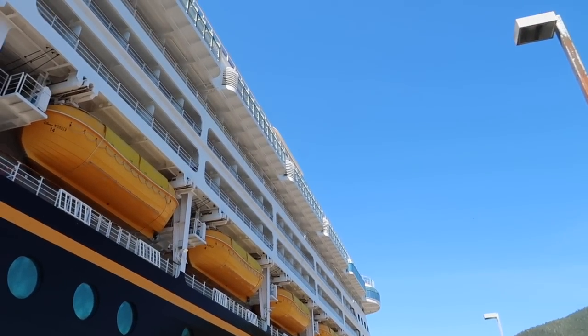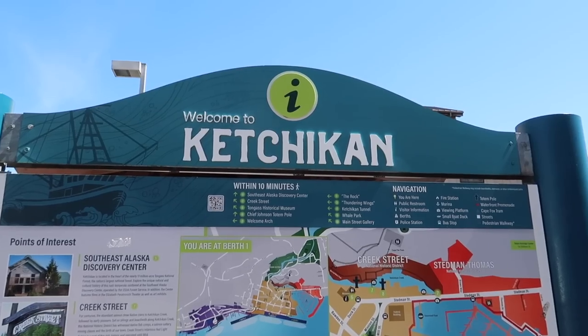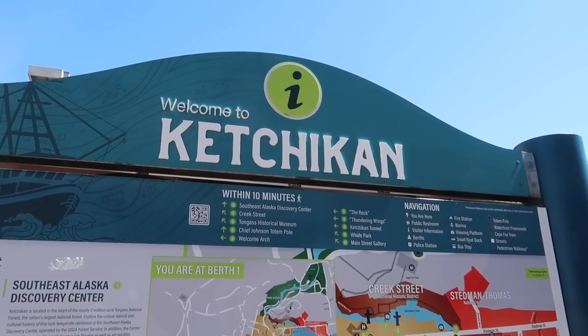Finally off the ship and on Ketchikan soil. And with that, we are officially in Ketchikan. So here's what I really notice about these port towns here in Alaska, where immediately as we get off the ship, it's really nothing but gift shops and jewelry stores. A lot of really touristy stuff.